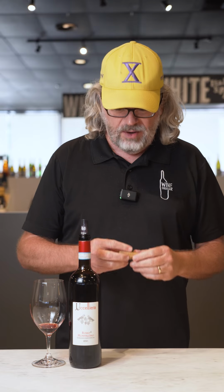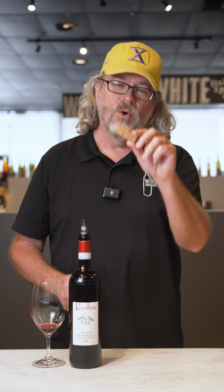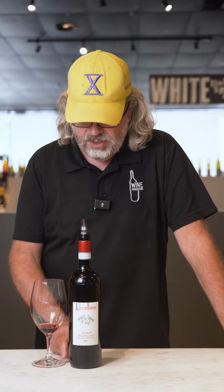Feel good about buying it, feel confident about buying it. Look at that fancy cork. Good Lord, huh? Dude, what a wine. Kudos, Andrea, and the whole team at Uccelliera. This is a beautiful, beautiful Rosso di Montalcino wine.